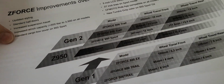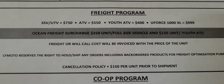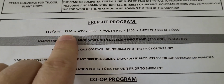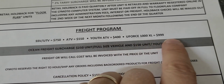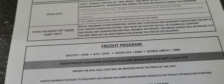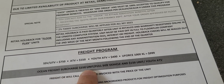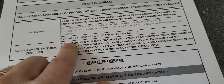Now I'm going to show you another thing here. These are just printouts that I printed. People always ask, you know, right there is what it costs a dealer. So these are the freights: side by side 750, ATV 550, Youth 400, and then a 2% tariff. We have freight charges, a $250 ocean surcharge on full size, $150 on the small kids one, and a 2% tariff.